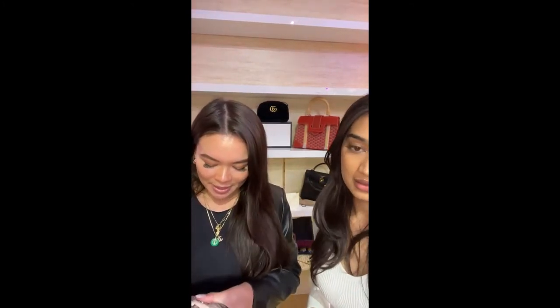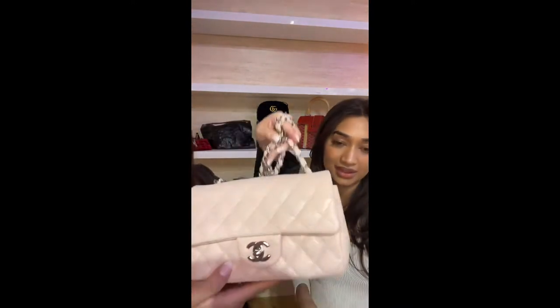Yeah, the minis, you have to be on the waiting list. Yeah, these are really, really hard to get, guys. We do have one here, of course. Exactly. And the caviar pink with silver hardware. It's beautiful. So, so nice.